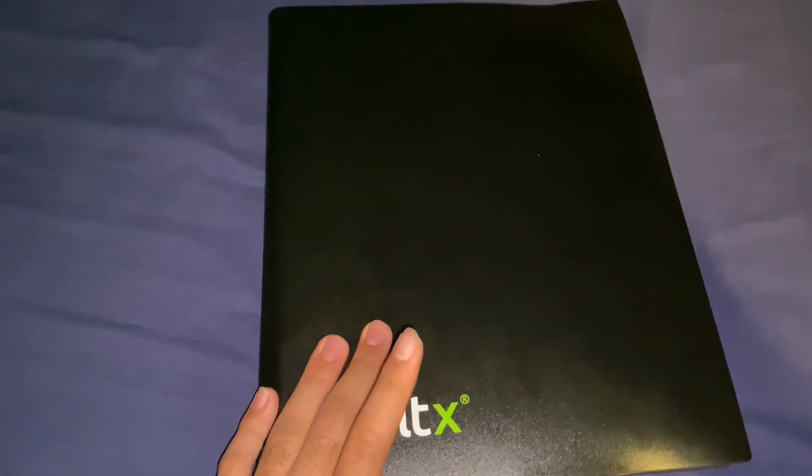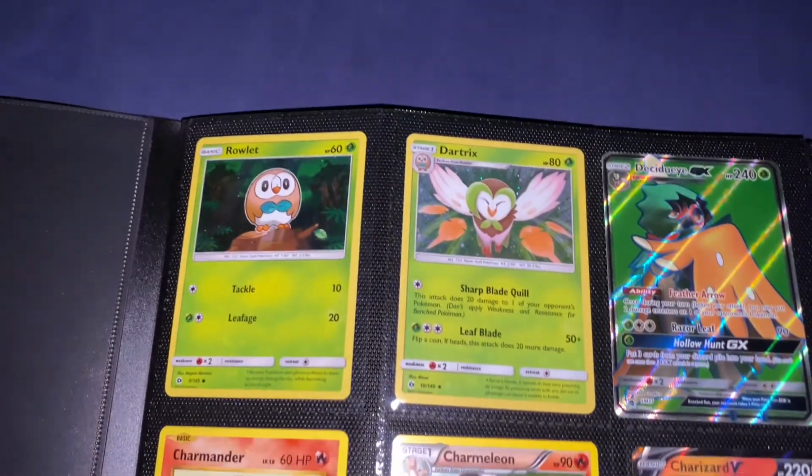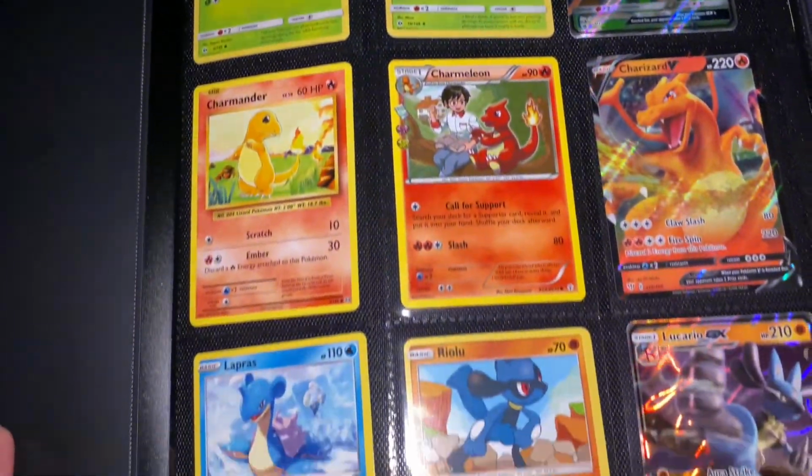So now we're getting on to the final part of the video, which is my Pokemon card collection, which is mainly housed in this Vortex binder. I'm definitely a middling collector of Pokemon cards, and usually when a new set comes out, I'll buy a booster pack.